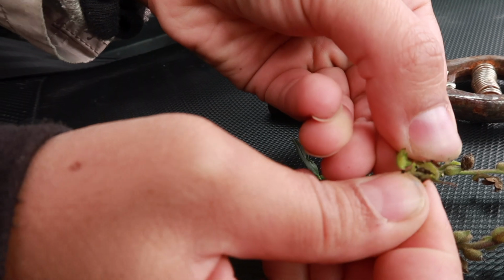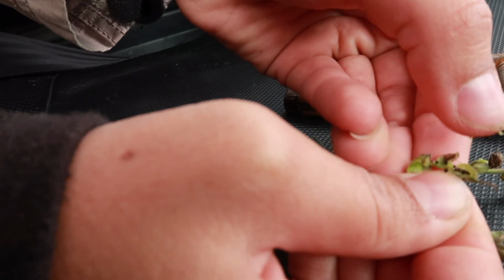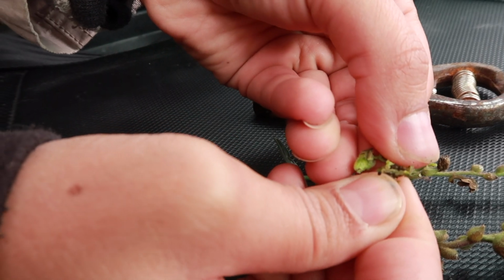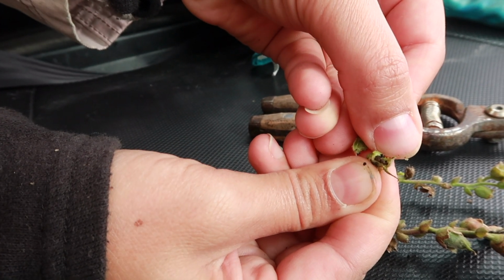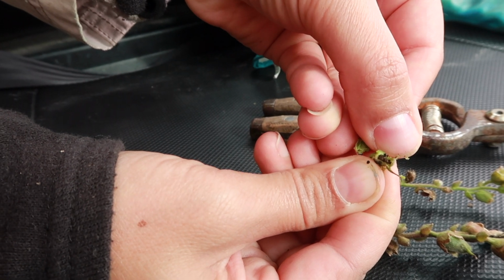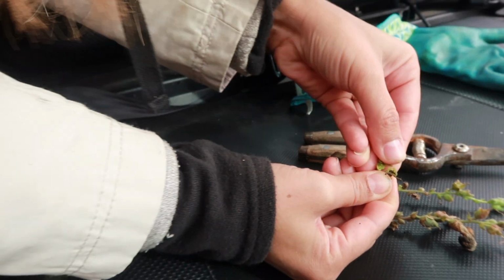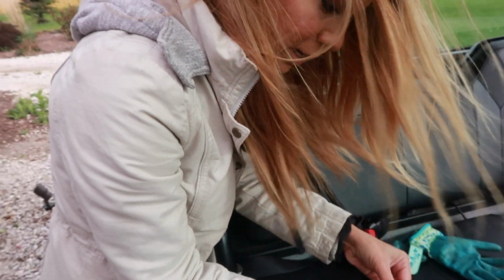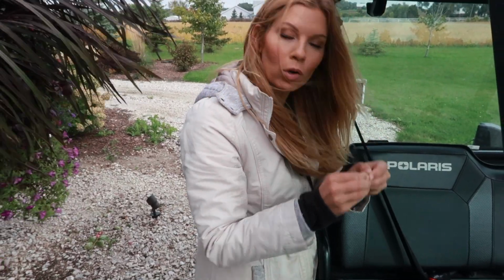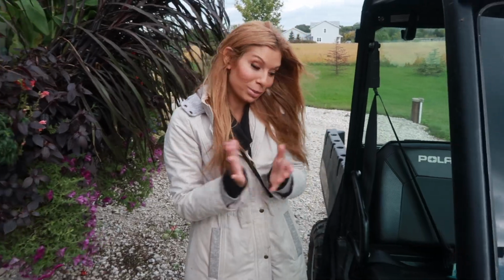Oh, cool. Yep, see that little dark one that came out? That's how little the snapdragon seeds are. So all those seeds in there, those are all the snapdragon seeds. Once they dry, they actually come out a lot easier. When they're still green like this, there's a little moisture left in there, and they kind of stick. So I always like to make sure that they're a little bit drier, and then they're ready for whenever we plan on planting.